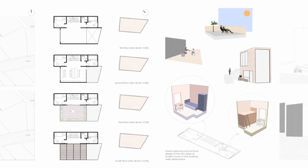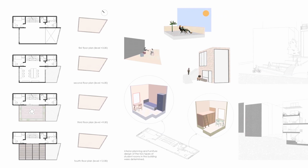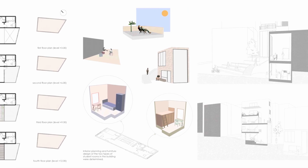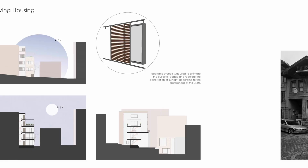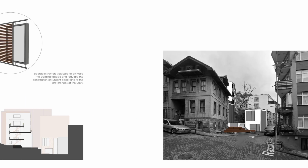In the private bedroom areas, due to their small size, I designed custom furniture that fits the space, aiming to create functional and comfortable living environments. Here you can see a collage that combines a photograph of the site with the design project.